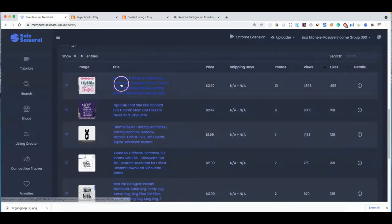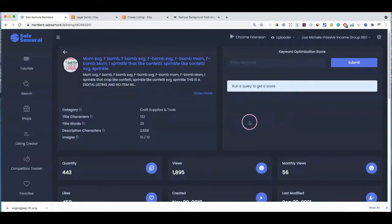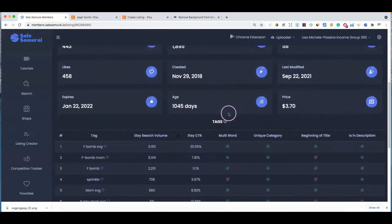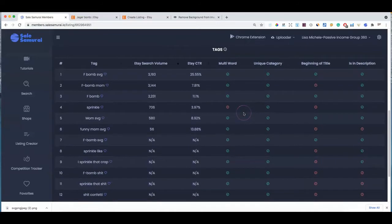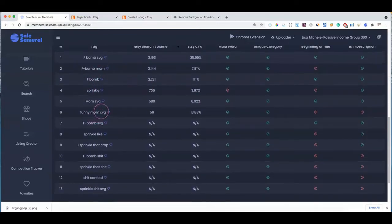Okay, so you can see the title that they used, the price they're charging for that SVG file, how many photos are in the listing, how many views they receive each month, how many likes they have. And if you click on this, that actually gives you even more detail that you can scroll down to see: the quantity available, monthly views, when that listing was created, just a lot of detail about that person's particular listing. And these are their actual tags that they're using in that listing.